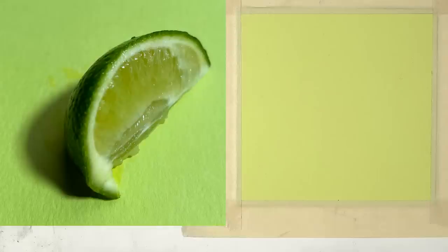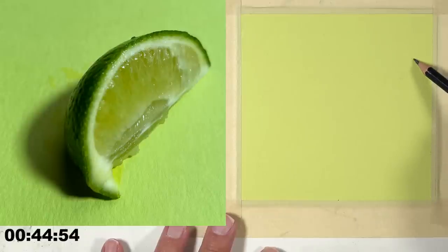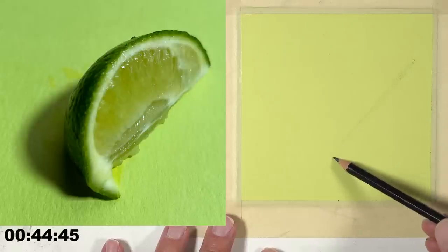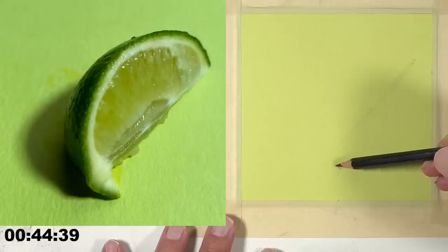All right. So I will start the timer here. And of course, we'll have 45 minutes to complete this drawing. So I'm going to start here with the H graphite pencil. And what I'm going to do is I'm just going to look at the edge of the paper to find out where the corner of my lemon lime is going to be. I'm sure I'm going to call it lemon lime 50 times. And then I'm going to come down here and find out where the bottom part is going to be. And that's actually close to the middle of the picture plane, maybe a little bit further over. A little point there.